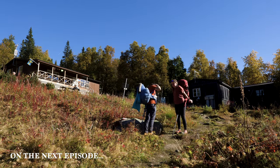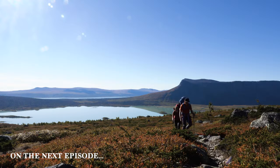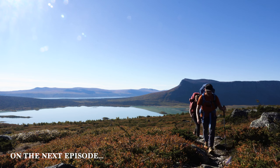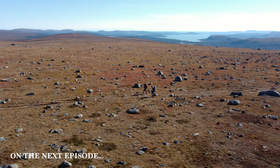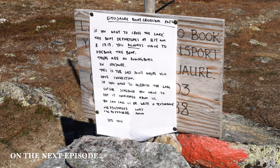On the next episode of the Kungsleden, we say farewell to the most beautiful campsite we have ever been. As we make our way towards our next campsite, the landscape changes dramatically. The trees disappear and the ground becomes rocky, almost resembling Mars. And as we're about to cross another lake, we run into a strange sign in the middle of nowhere.